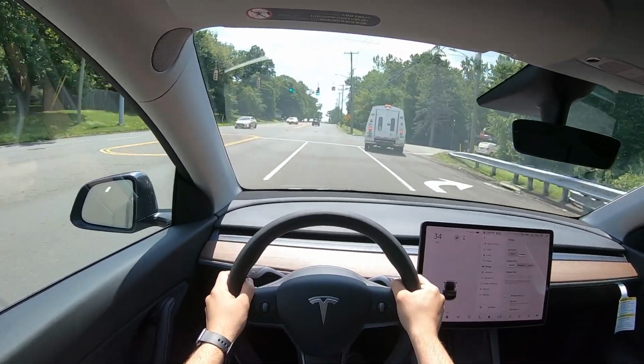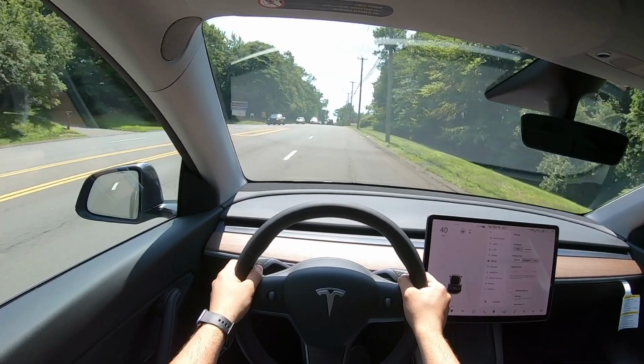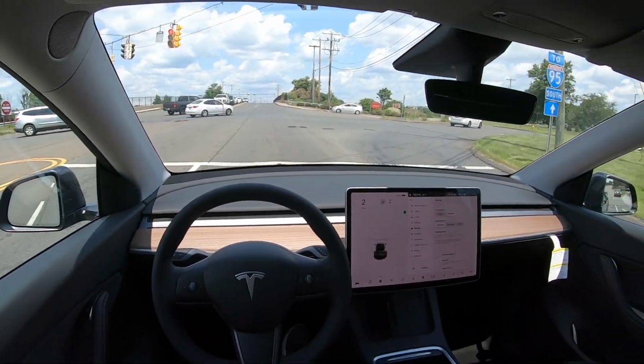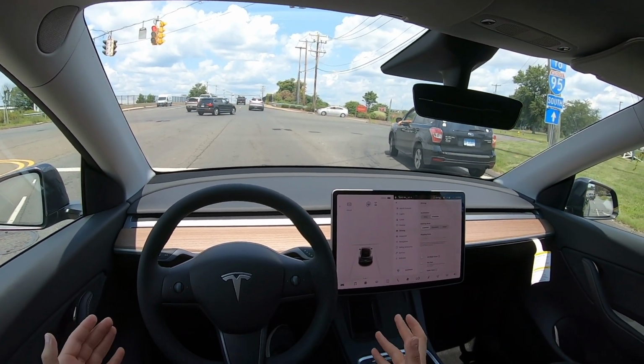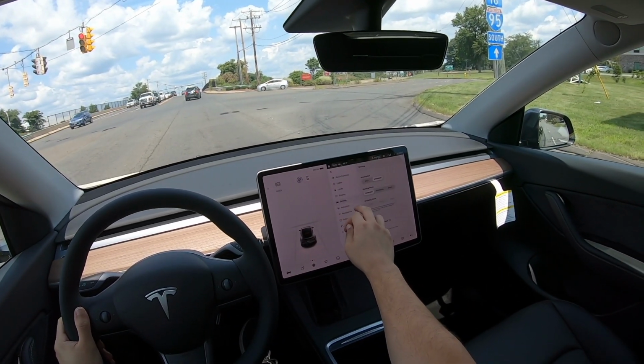But the performance version is 3.5 seconds from 0 to 60, which is insane for a big SUV like this Model Y. So I have to say I'm actually more confident changing lanes in this Model Y than my Model 3. So we're gonna go ahead and do an acceleration right here.